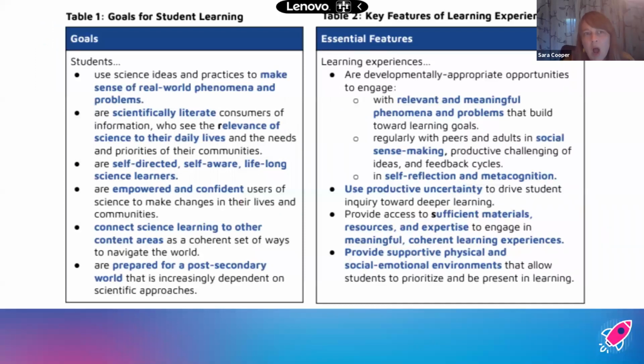So no matter where the space or the place that learning is taking place, there are shared goals for learning. These are the shared goals that really support the vision of science that we're working toward: that students are working to make sense of real-world phenomena and problems. We want students to be able to wade through the noise of information and be scientifically literate. We want them to see that science is everywhere in their world.